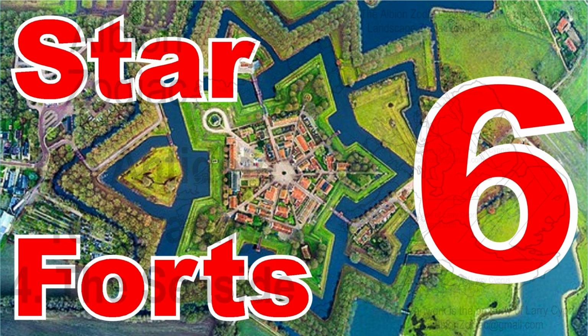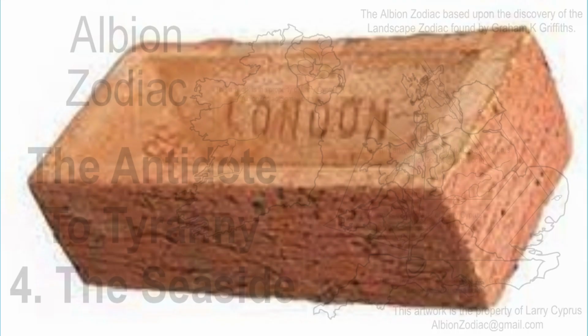For those that have seen my Starfort series, you will remember this is not the first time I have addressed the phrase "set in stone," and I feel that this knowledge still exists, and a crude, possibly inferior process might still be in use in construction today in the form of the common house brick.